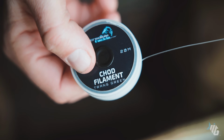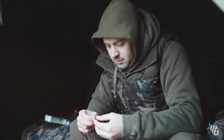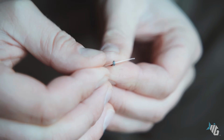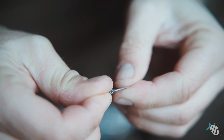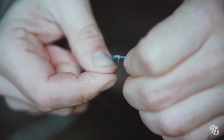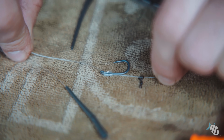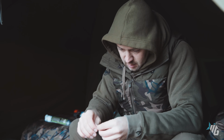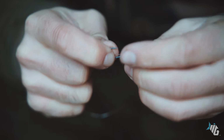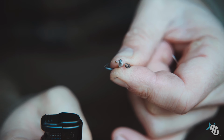Right, the rig that I've been getting the bites on takes a length of the chod filament, probably about 10 inches or so, and all I'm doing is threading it through and leaving a large tag end and whipping down 8 times like a knotless knot, and then pulling it down tight. Then you take one of my micro swivels, thread that on, and then you thread it back through to create your D. So we trim that off about level with the point, and then just blob it down with a lighter.